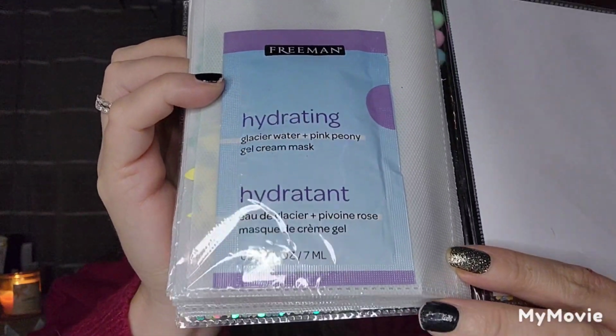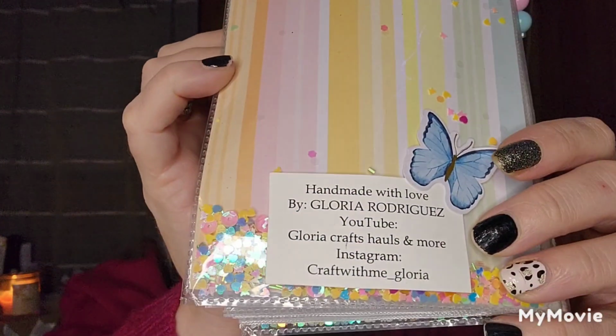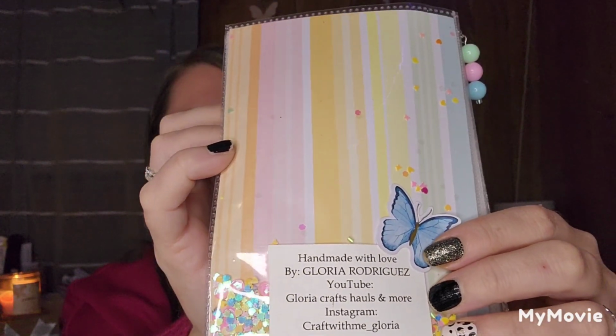And then she sent me a Freeman Hydrating Glacier Water Pink Plus Pink Peony Gel Cream Mask. And then this is the back again. And she made the back into a shaker too. This is an amazing, amazing idea. Like how she did this. I don't know. This was brilliant, if you ask me.